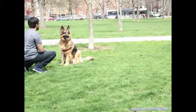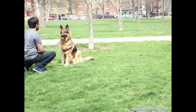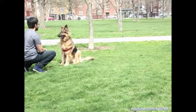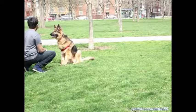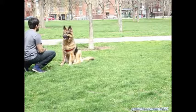As you can see, she's pretty distracted here. There's a lot of distracting activity happening very close to us, and so I'm not able to get the level of focus that I'd like to have. When this happens, we have to evaluate what's happening and what needs to change.